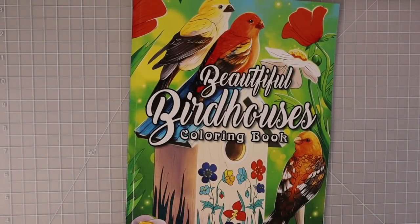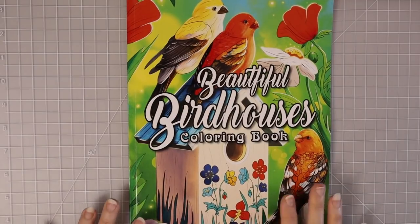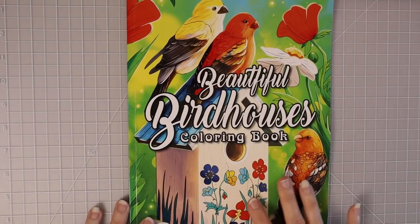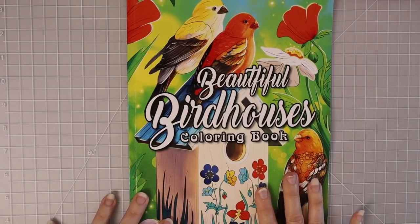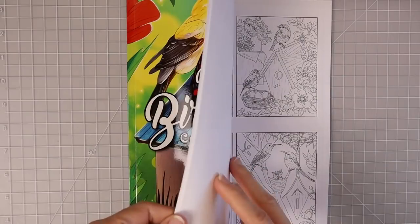This is the first one I would like to share with you. This is the beautiful Birdhouses coloring book that I shared with you in my most recent video. I'll make sure that video is linked in the upper right hand corner so that you can easily find it if you want to go back and watch that. So this is an absolutely gorgeous book, and I had showed you a couple of the pages from the inside in that video. It is really great for beginners, and I will show you exactly why.